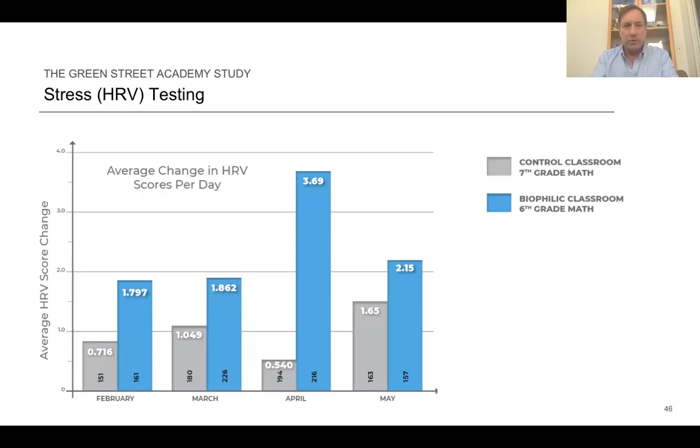Now you see this improvement increases over the course of the school year, and you see this spike in April. The spike in April is likely due to the fact that after February and March, with no leaves on those plants, in April the trees flower in the garden and leaf out. So suddenly you have this burst of flowers and green, which the teacher attributes to that spike.